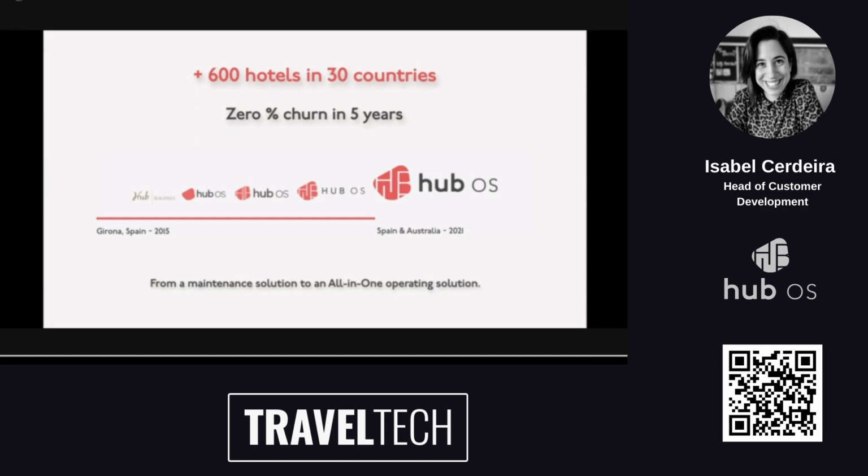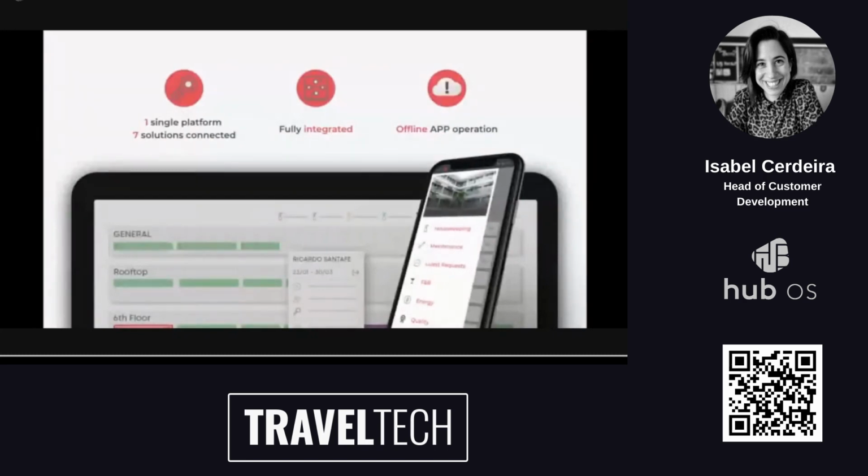That being said, with HubOs, you have one single platform that combines 7 different solutions. They are fully connected, integrated between each other, as well as with other systems such as a PMS, BMS, ERP, or even a guest app. Plus, what I really like is the use of the mobile app with offline operation. So this enables your operation data to be shared in real time to the staff anywhere they are in the hotel, while you can actually respond to your guests' requests.